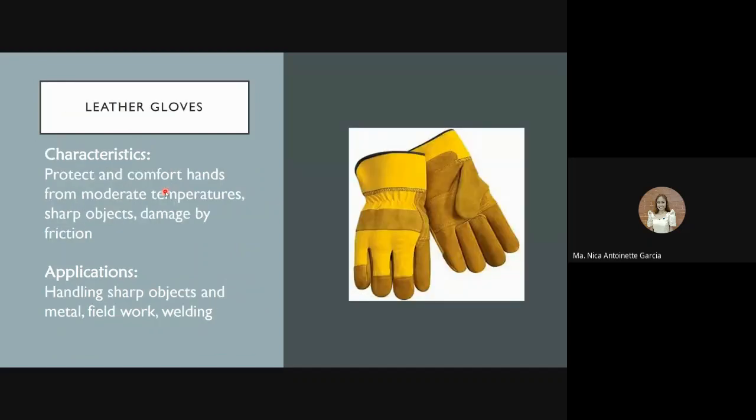Next, we have leather gloves. For its characteristics, it protects and comforts hands from moderate temperatures, sharp objects, and damage by friction. So where is it mostly used? When you are handling sharp objects and metal, or in field work and welding.